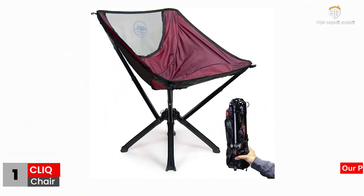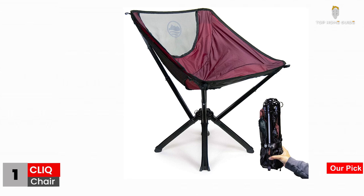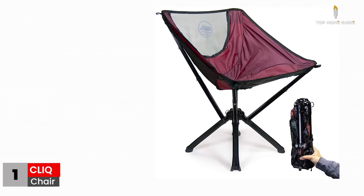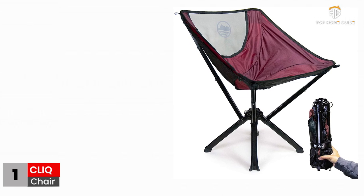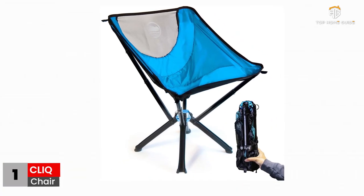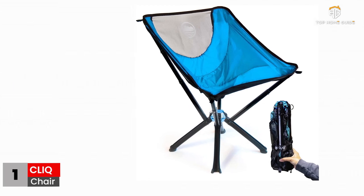Despite appearances, the Cliq Chair is an affordable backpacking chair in line with some of the ultralight models we've tested. It is, however, the most portable and convenient barbecue, car camping, or fieldside chair of all the models on our best of list this year. Convenient, comfortable, and collapsible, you really can't ask for much more than that in a camp chair.